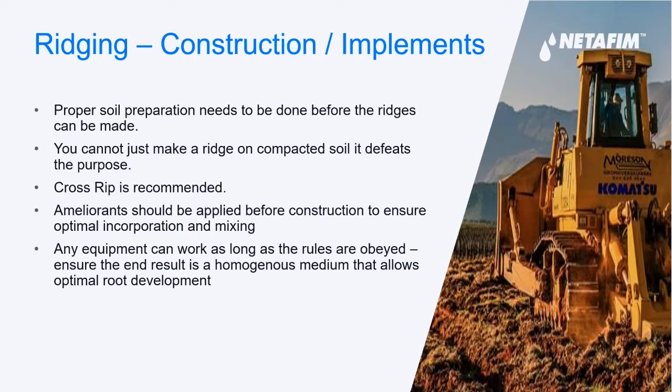The construction, proper soil preparation needs to be done before the ridges can be made. You cannot just make a ridge on compacted soil. It defeats the purpose. Cross rip is recommended. Ameliorant should be applied before construction to ensure optimal incorporation and mixing. Any equipment can work as long as you apply the rules.